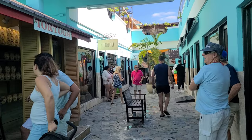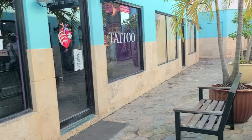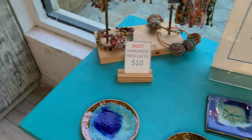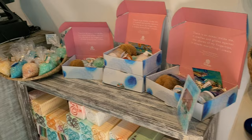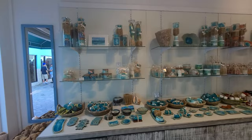And some different type shops as well. I passed several clothing and handbags and that sort of thing. There's more. Soap, it says. This is really pretty. Souvenirs. Really pretty stuff. We see some of these, don't we?